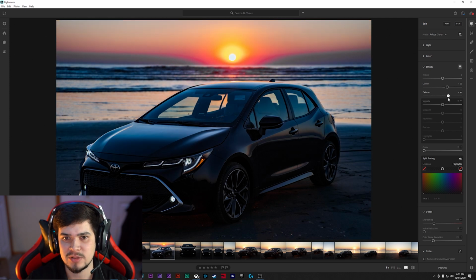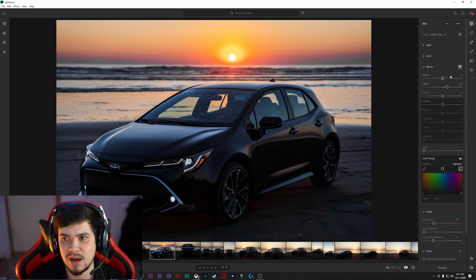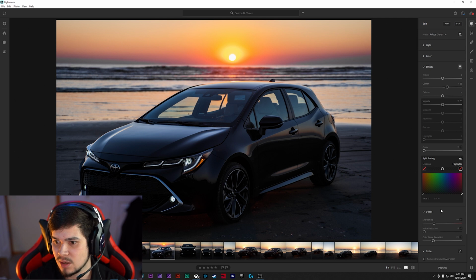Dehaze, I probably won't use it this much. I usually use the dehaze if I do use it, I use that when we go to the linear gradients or even radial gradients, and that's because I can focus it on the small area that I want to use.